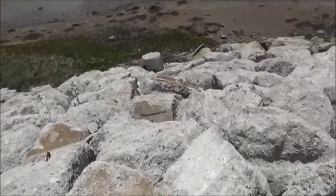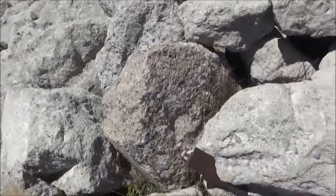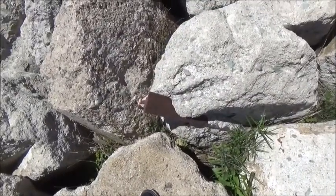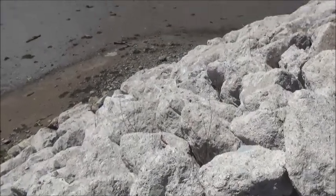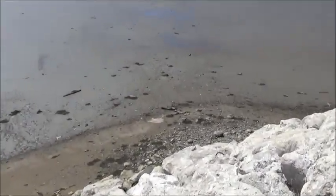Looks like all this stone is the old piers. There's evidence of it there. Piece of rail. Yep. Piece of rail down there. There's a piece of rail on the shoreline. It's twisted. Yep.